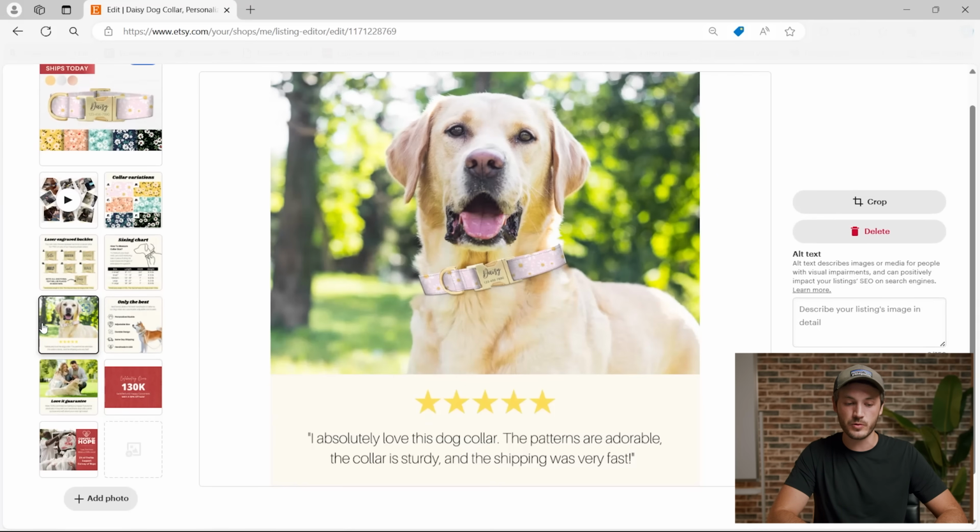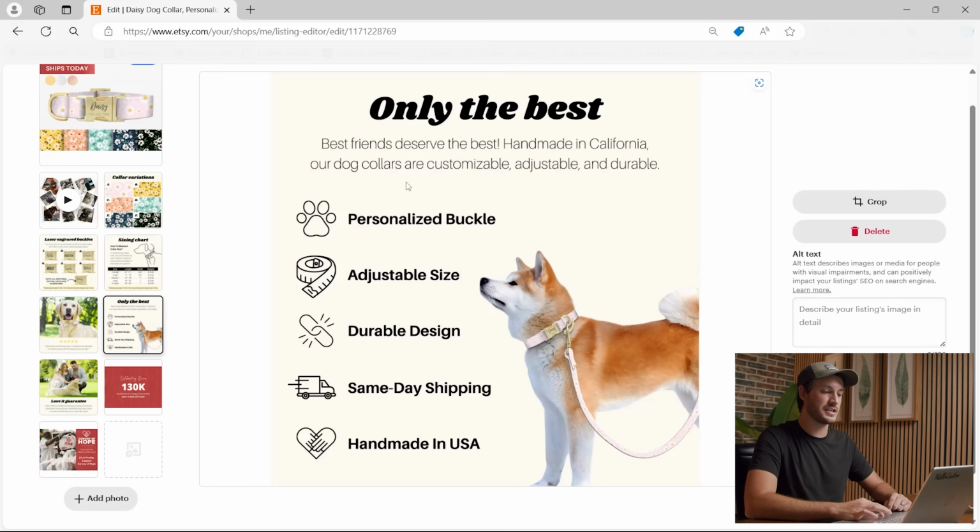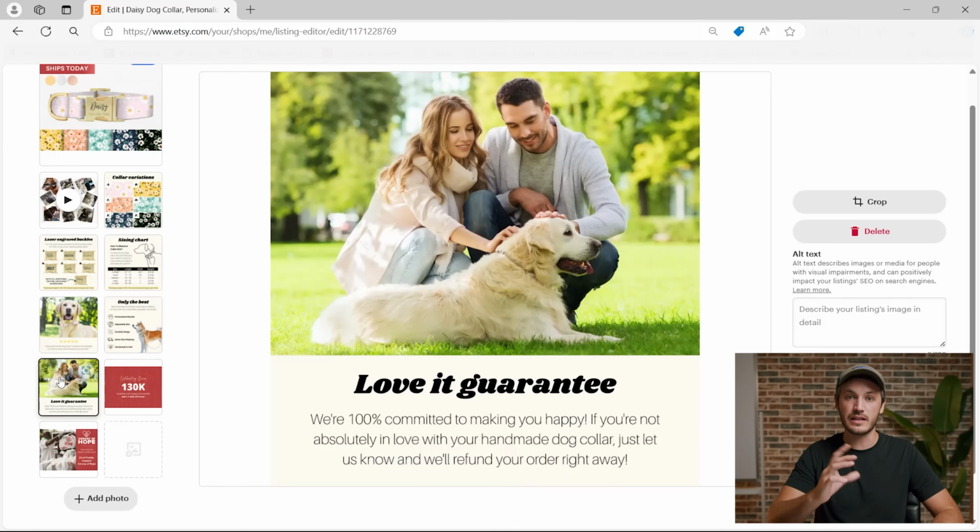So this is social proof. Then this one is benefits and features. So only the best. It is personalized, it is adjustable, it is durable, handmade, ships next day. So this is a features image for the product. And then lastly, we end with a love it guarantee.